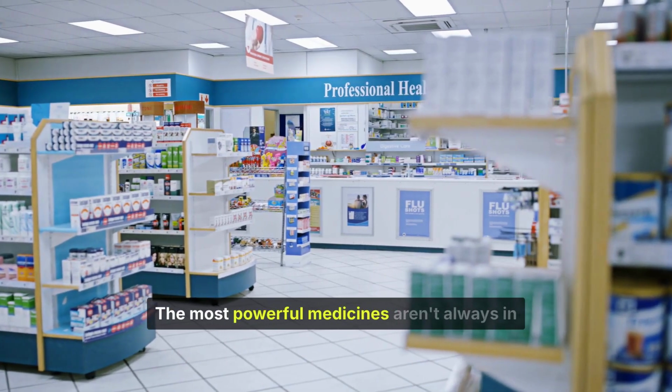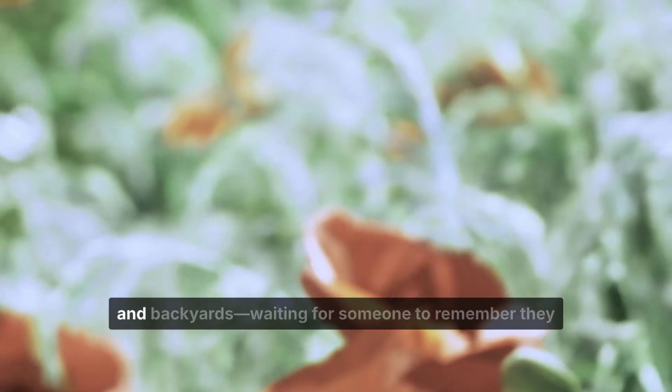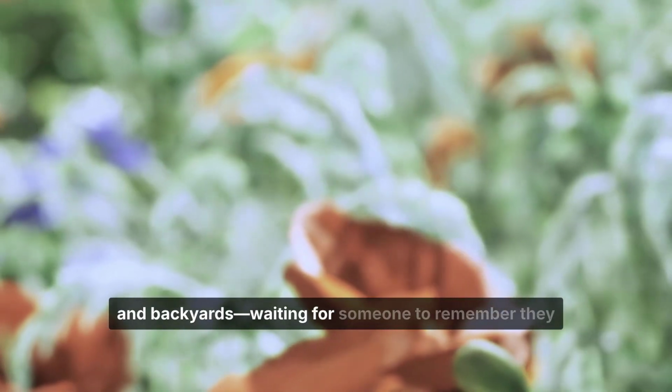The most powerful medicines aren't always in a pharmacy. They're growing in ditches, meadows, and backyards, waiting for someone to remember they exist.